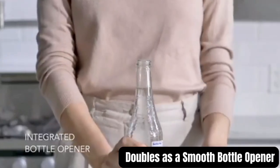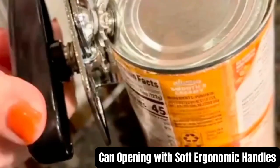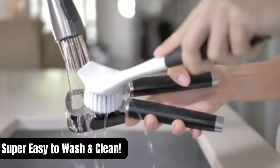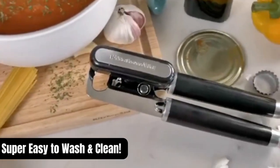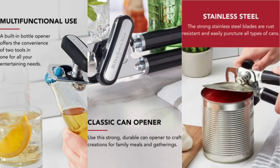Crafted with a razor-sharp stainless steel cutting wheel, it glides through cans effortlessly. The soft, ergonomic handles provide a comfortable, non-slip grip, making can opening smoother than ever. Plus, it smartly doubles as a smooth bottle opener for your favorite drinks. It is super easy to wash and clean, featuring a classic, durable design that is built to last.